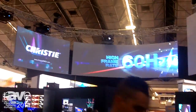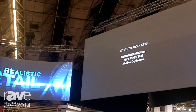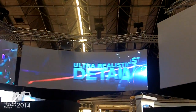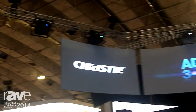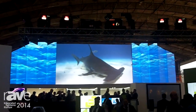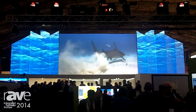We also have elsewhere on the booth more of our true 4K. There's a screen here which is the Christie D4K 3560, and elsewhere we have the same product in the distance there, which has the shark on there right now. So that's one of our key highlights for the show, but we have a few more as well.